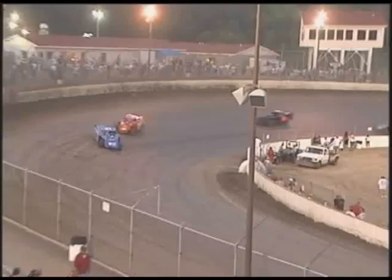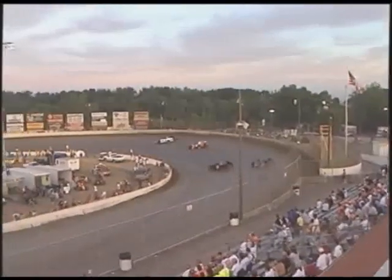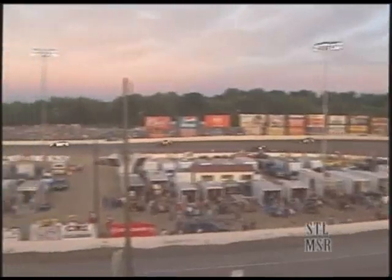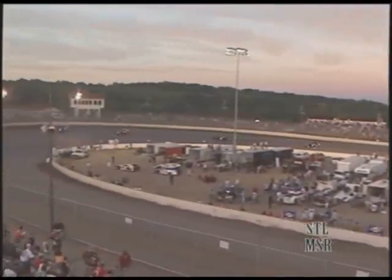Tony Stewart takes the lead, but here comes Labonte. Labonte's going to work him on the inside. Stewart's your new leader. Hornaday's third. Brendan Gaughan is 4th. And Stewart starts to pull away.